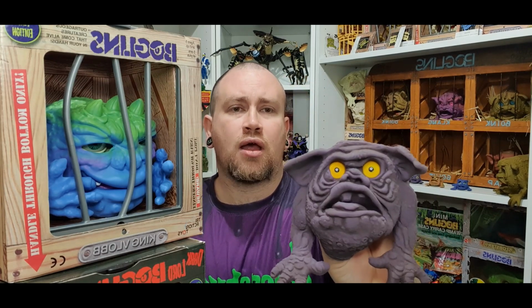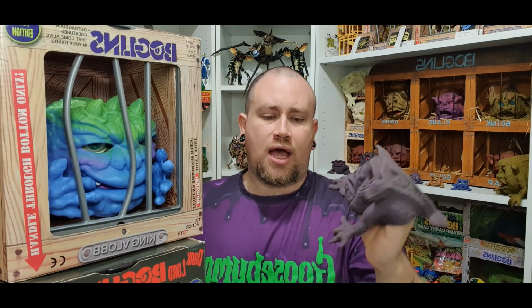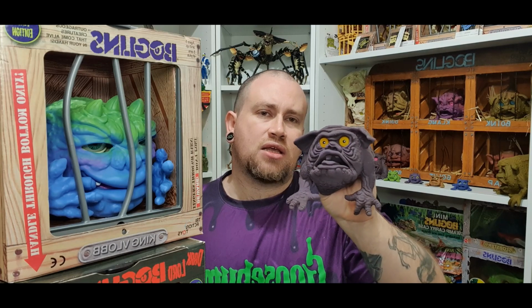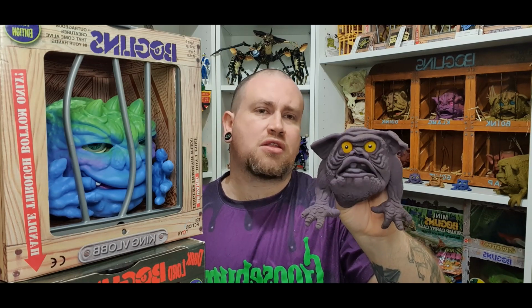I couldn't afford any of the larger ones as a kid. This was the only Boglin I had from my childhood. And I've still got him to this day, kept him in really good condition. He is amazing. He's still my favorite to this day.